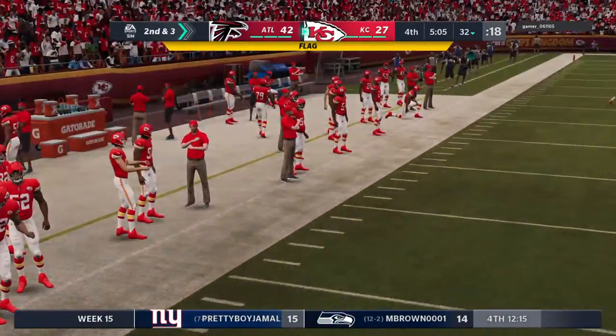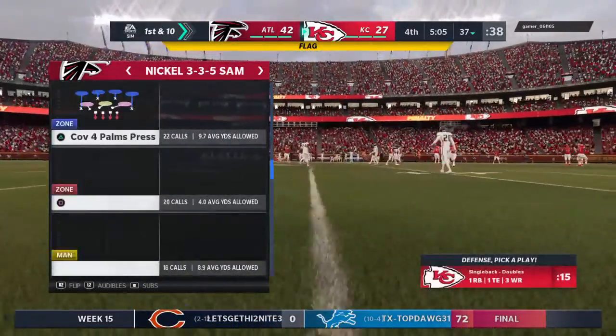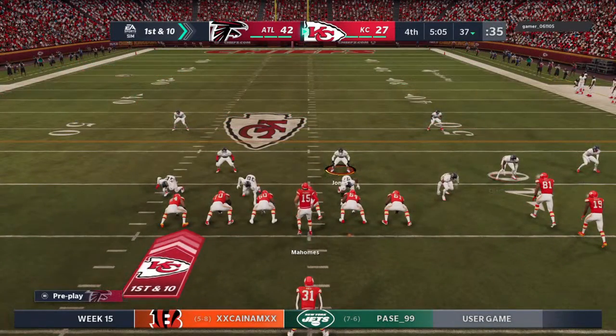No doubt. And that'll be incomplete. We do have a penalty flag down, however. Let's see what that's about. Line of scrimmage, the 37 on 1st and 10.